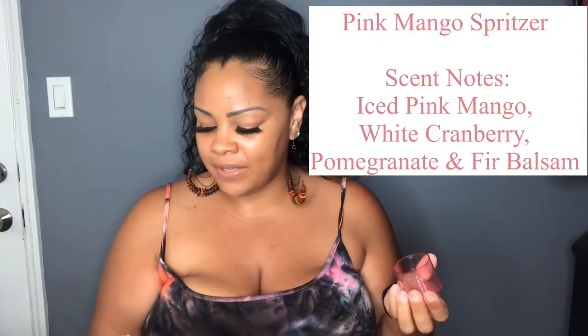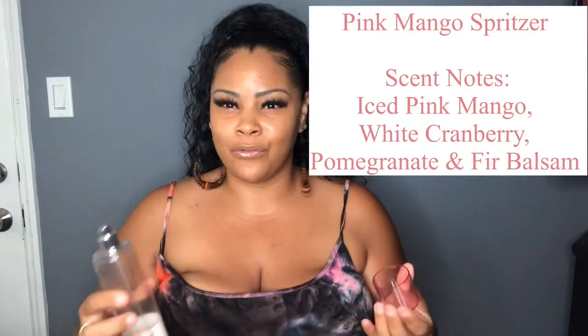This is another tried and true. I can't get rid of it because I can't find it anymore. Down to the bottom of the bottle, as you can see, it is the Pink Mango Spritzer. Oh my God. Yes. It's perfumey, of course. The smell gives you the feeling of an actual perfume, an eau de perfume. It really does. It's very fruity, but the notes of it make it not so fruity, if that makes sense. It's a light fragrance. It's something that lasts me all day.